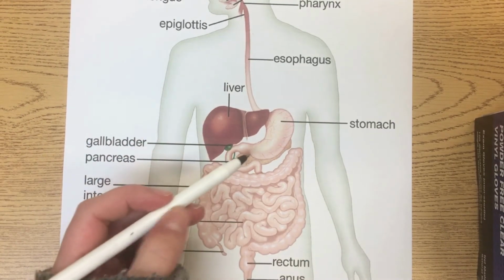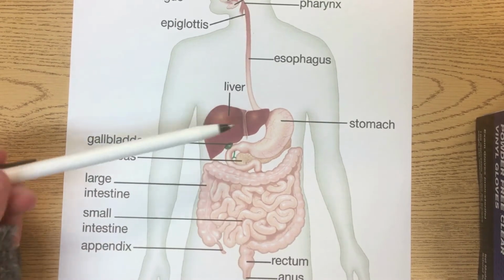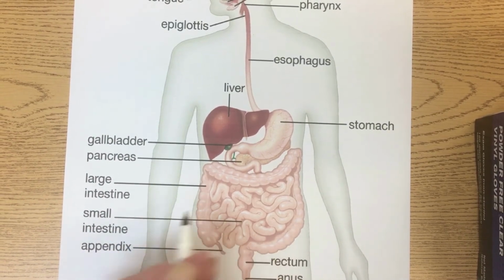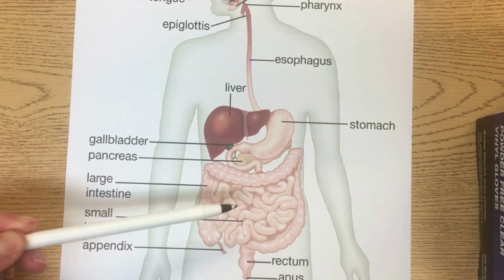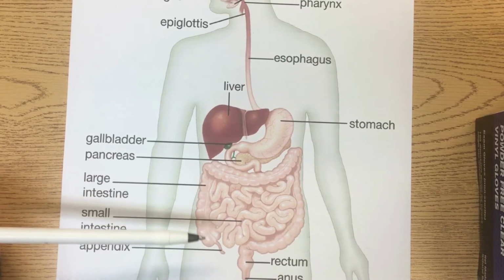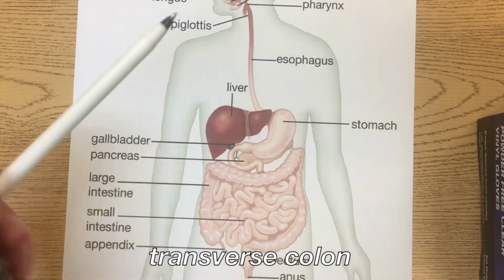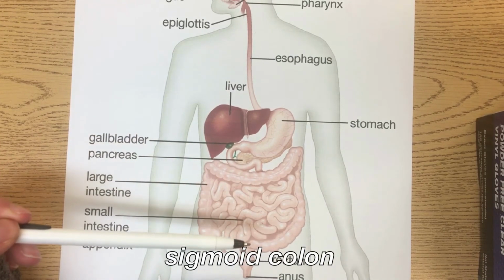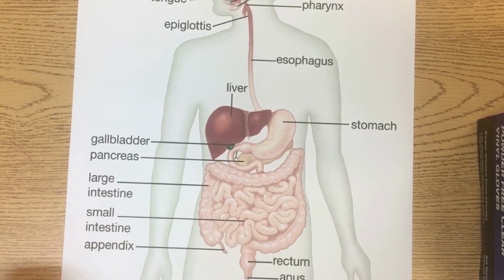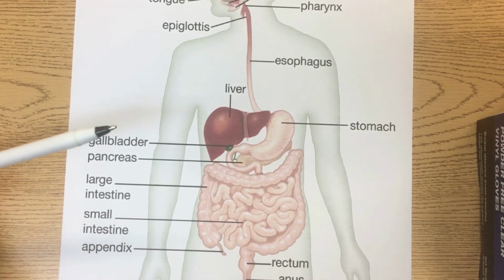After it's done getting digested, we are going to see it enter the duodenum, which is this area right here. And then we have the jejunum and the ileum. And the ileum we can see right here, and it's going to connect to the large intestine. So after the nutrients are absorbed from the food, it's going to enter the large intestine. We have the ascending colon, transverse colon, descending colon, and the sigmoid colon here. And then it is going to enter the rectum and then the anus, where it could be expelled from the body.